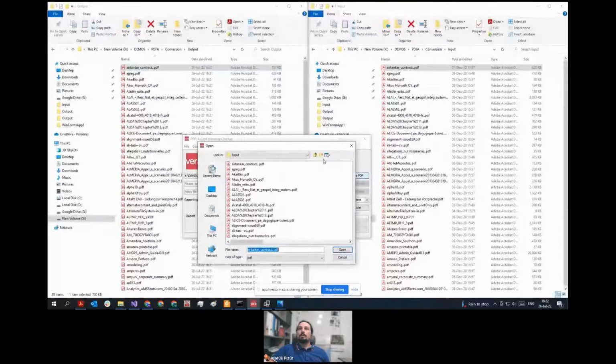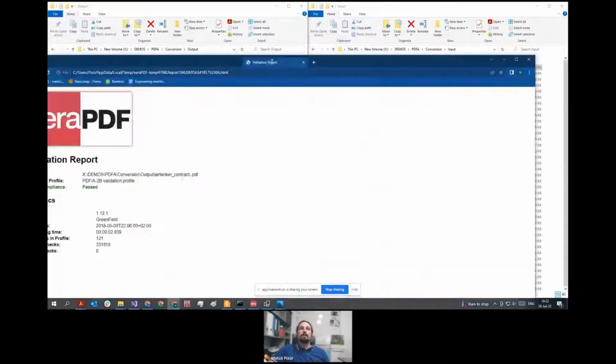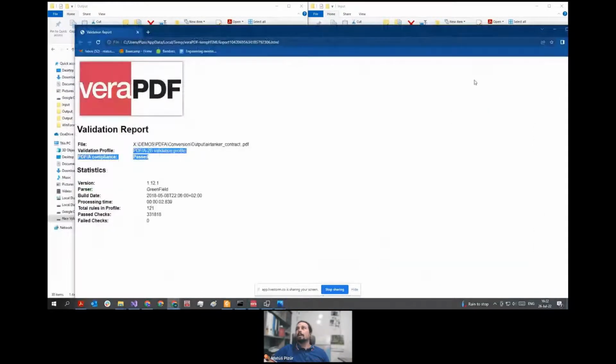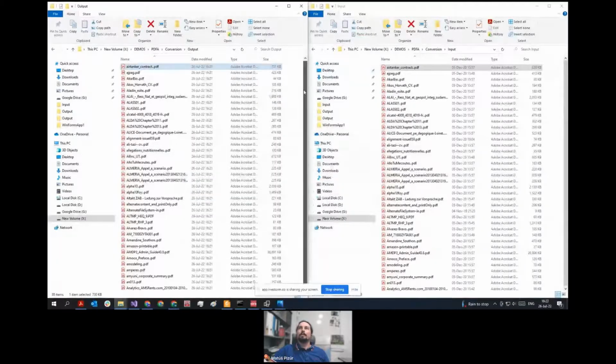We can also open it up in VeraPDF and execute. And we can see that the profile is valid. We can open the report, and as we can see, the file is passing the validation now. So the file was successfully converted, and I would be able to go through all of these files. You can believe me, all of them would be valid by VeraPDF standards, because, as I said, we have used it as a benchmark for these.